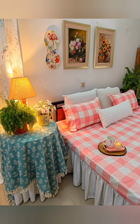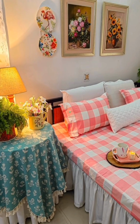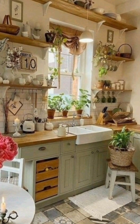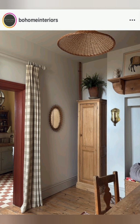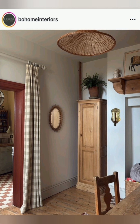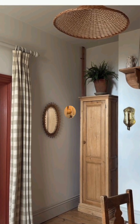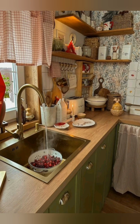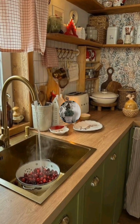Philosophy behind the style. Vintage country cottage style is more than just aesthetics. It is about creating a nostalgic, nurturing, and soulful home environment. It embraces imperfections and authenticity. You want items that look like they have been used and loved. It is eco-friendly at heart, since much of it involves upcycling, thrifting, and reusing materials. There is a strong sense of comfort, familiarity, and storytelling in the space.